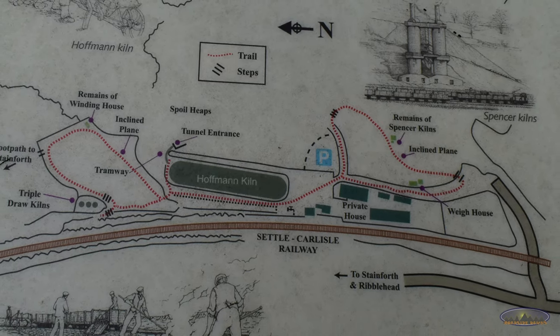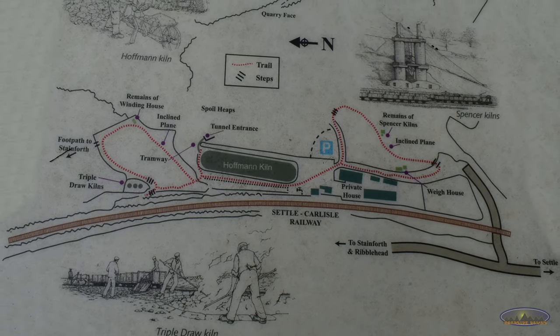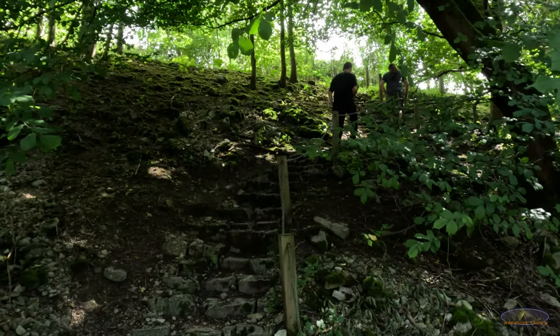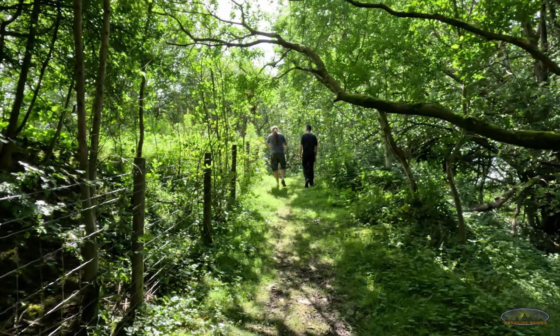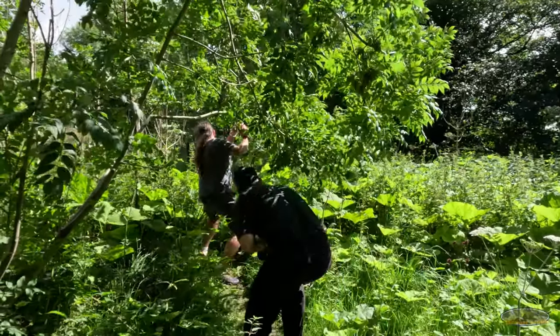In this area, you can see three different industrial types of lime kiln: triple draw kiln, Hoffman kiln, and Spencer kilns. This area was chosen for the production of industrial lime because of the closeness of the Settle-Carlisle railway line. The lime produced was used for many things, from paper production to steelmaking, sugar refining, and even chocolate production.